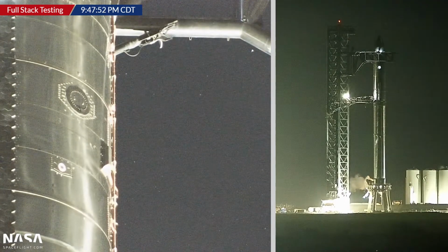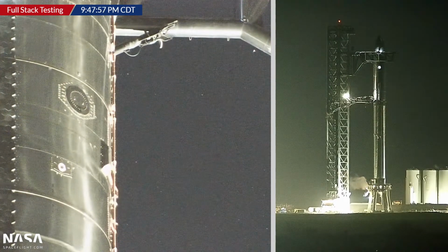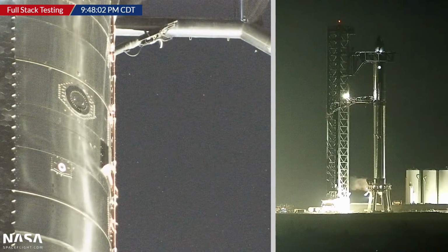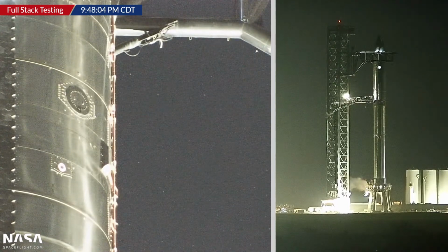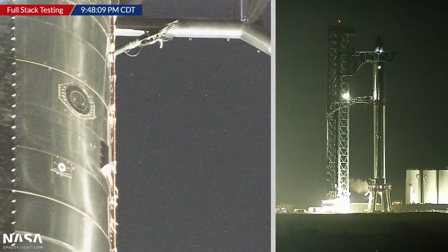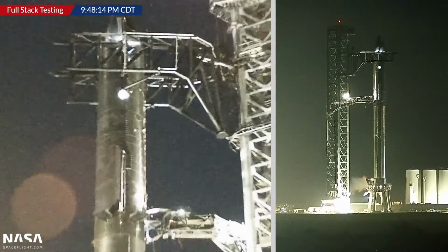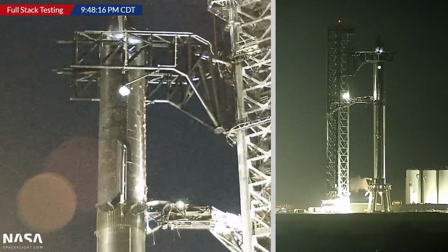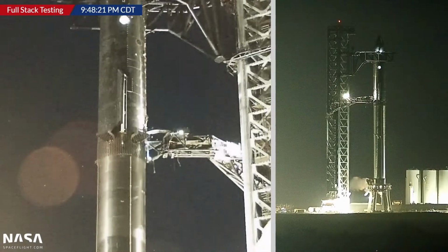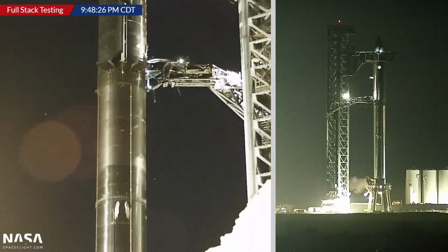Now, if y'all were watching over on Starbase Live, you probably are turning down your volume right now because on Starbase Live, that audio was just playing the entire time, if I'm not mistaken. Here, I had it turned way down, so it was just barely in the background, but we could hear it if something was going on. So that is a lot of venting there from the Starship. And given that the vent on Starship stopped, but the sound is continuing, that might be coming from the launch mount or the tank farm, that sound. Wow, that's quite a plume right there.